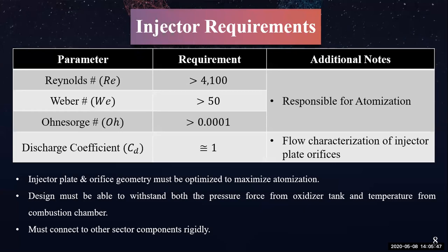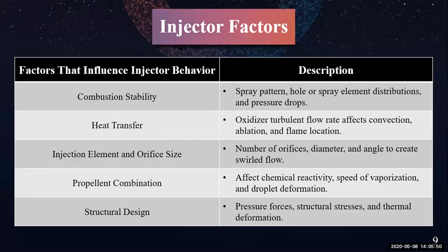Next slide. I'm going to talk about the influence that the injector can have on the other components. The first thing that we have to look at is the combustion stability, which has to do with the spraying pattern, the way we make our holes in the injector plate, and the pressure drops that we have. The second one is heat transfer, which has to do with the oxidizer flow and the rate at which heat is dissipated through the whole rocket, from the combustion chamber to the nozzle.